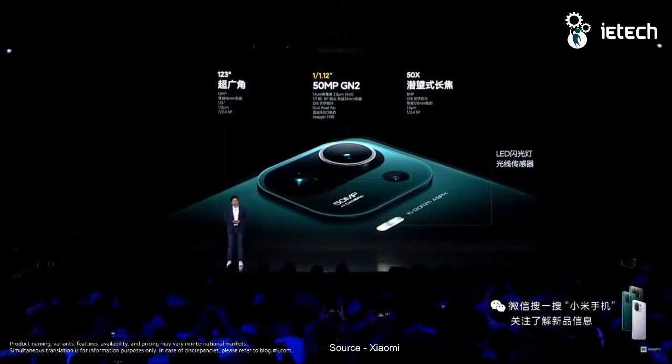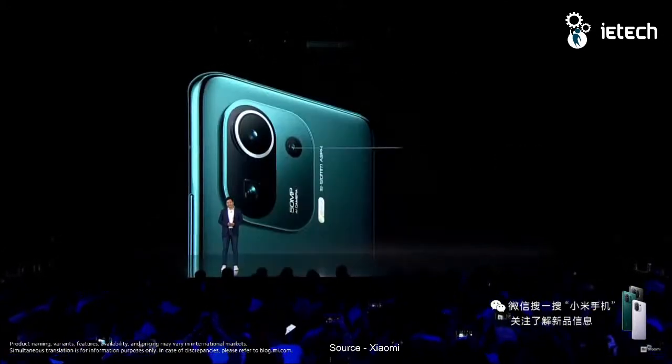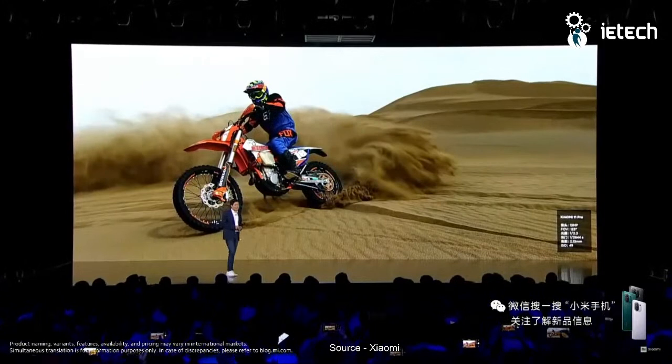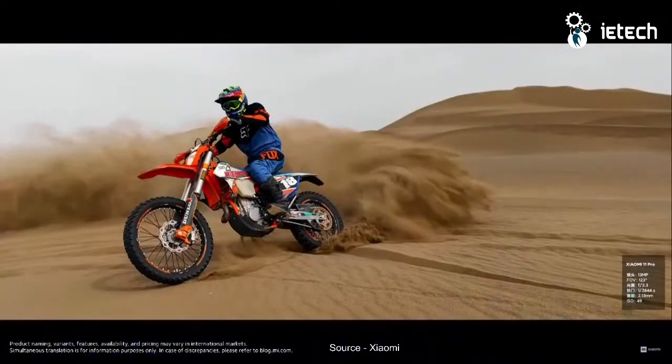The camera system of Mi 11 Pro also possesses the ultra wide angle camera and the telephoto camera. Now let's look at the ultra wide angle. People like this feature. It is suitable to take a picture of a big scene, and also you feel a lot of tension in the picture. So this is a rider making a turn in the desert very quickly, and you see the sand behind him.